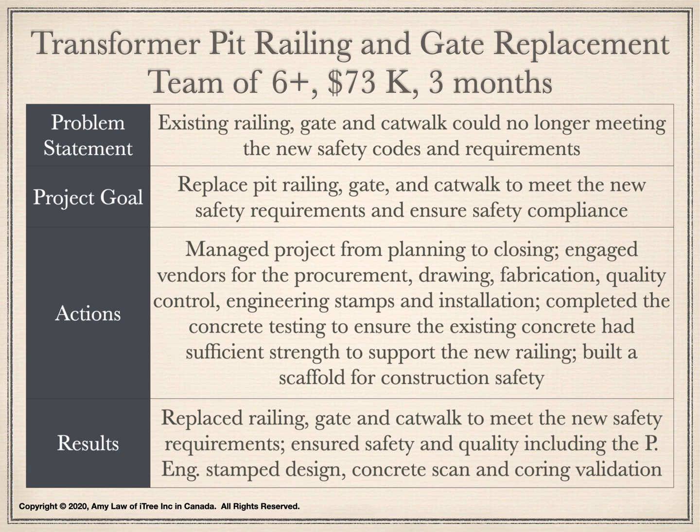The field office was over 30 years old without any renovation. During a recent safety inspection, my client was informed that the safety code was changed and so the railing, gate, and catwalk must be replaced to meet the new safety requirements. For example, the railing must be higher, the gate must be self-closable, and the catwalk must be straight. A project was initiated to replace the transformer pit railing, gate, and catwalk to meet the new safety requirements.